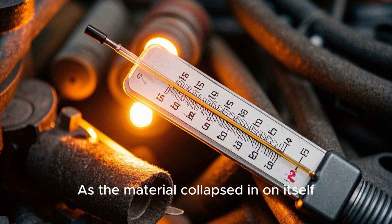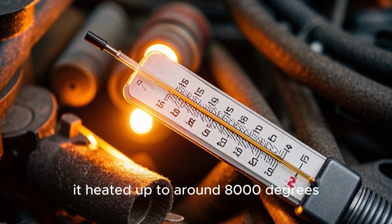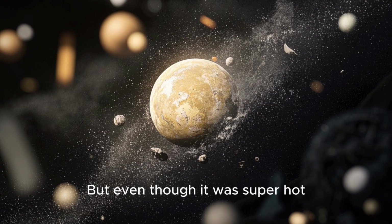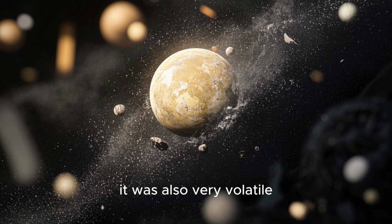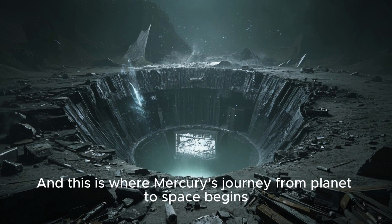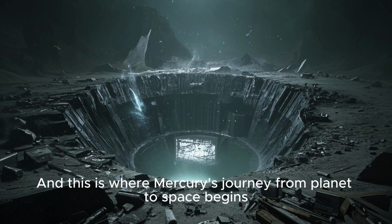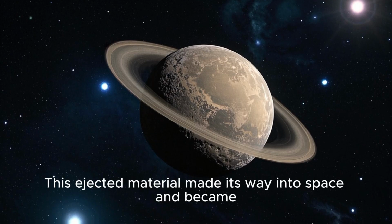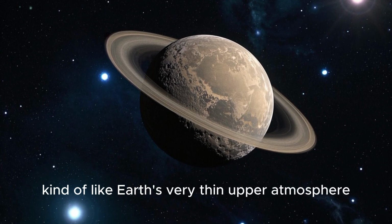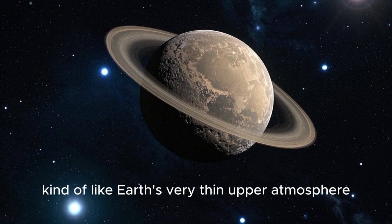As the material collapsed in on itself, it heated up to around 8,000 degrees Celsius. But even though it was super hot, it was also very volatile. There was lots of material flying around everywhere. And this is where Mercury's journey from planet to space begins. This ejected material made its way into space and became Mercury's exosphere, kind of like Earth's very thin upper atmosphere.